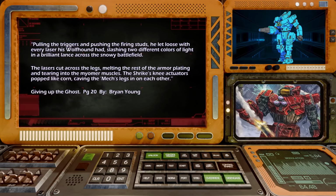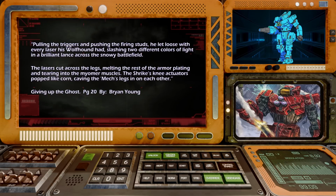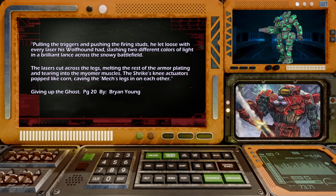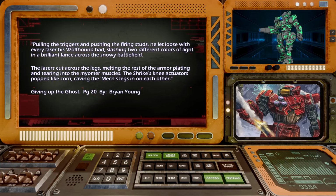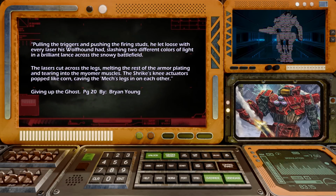Pulling the triggers and pushing the firing studs, he let loose with every laser his Wolfhound had, slashing two different colors of light in a brilliant lance across the snowy battlefield. The lasers cut across the legs, melting the rest of the armor plating and tearing into the myomer muscles. The Shrike's knee actuators popped like corn, caving the mech's legs in on each other.